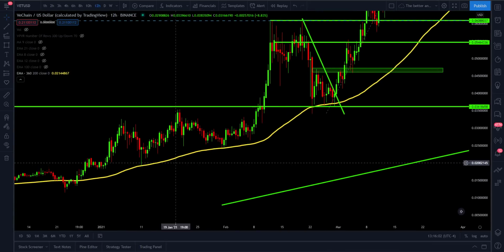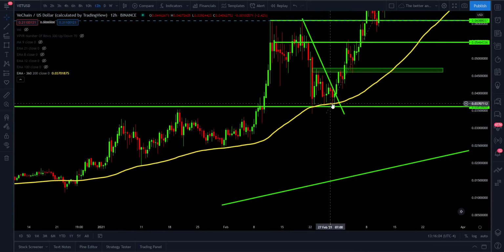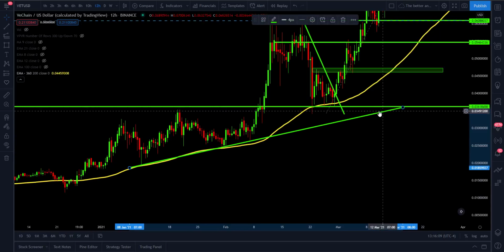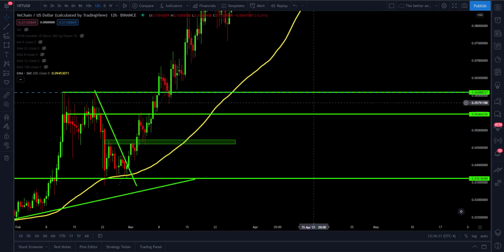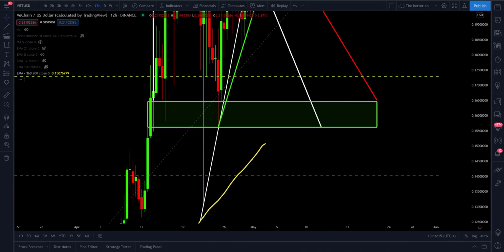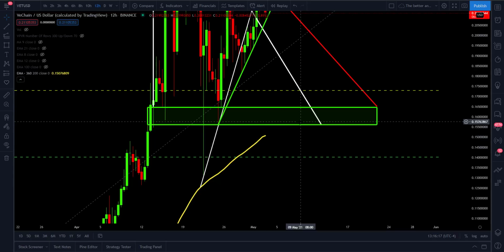Here's support, here's support, here's support, here's support. So when VeChain had corrections, when we had pullbacks from major impulses, where did we find our support? Where did we stop correcting? The 200 EMA on the 6 hour. So that's currently just about 15 cent. We had a price reactive zone here.